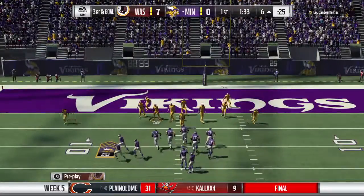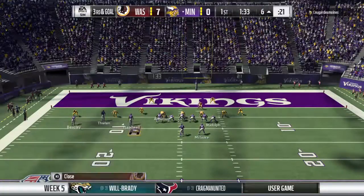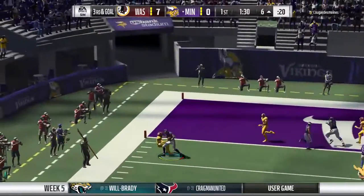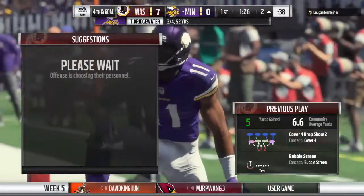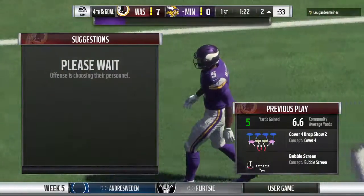And here comes play number 6 on this drive. 3rd and goal for Bridgewater. This will be caught at about the 5. And he's able to get it down to the 2-yard line. A gain of 5, but not enough. Leads to a 4th and goal.